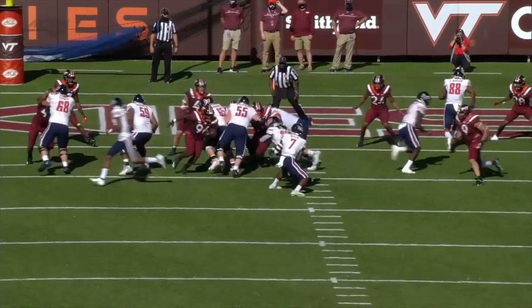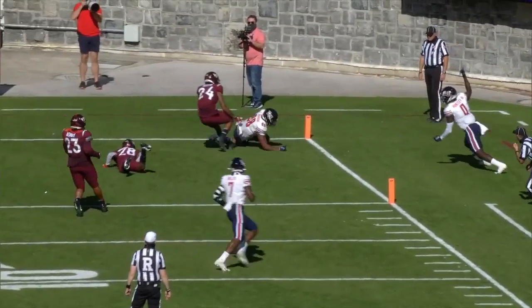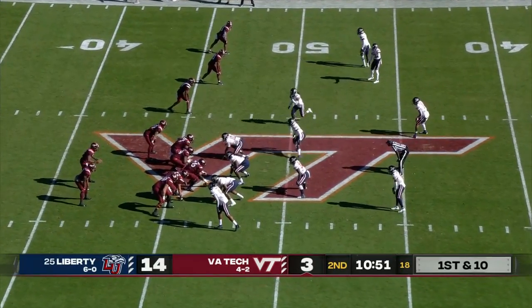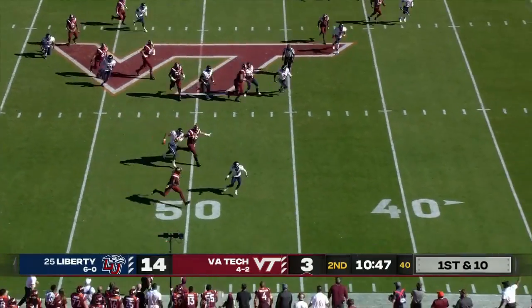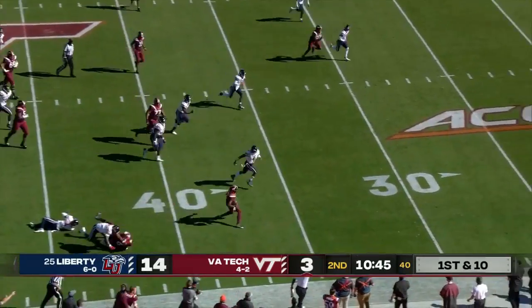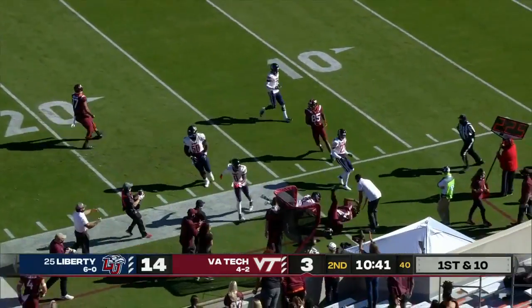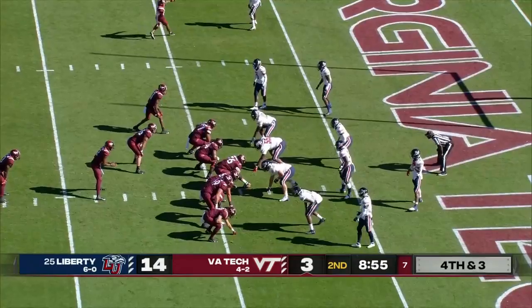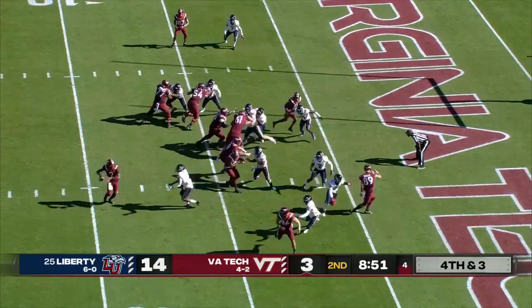This drive for the Flames. Oh, and really good job on the play fake execution. They've had 2 big completions on that same play in this first half. Good fake to Holston. Hooker has all kinds of room here inside the 40, inside the 30, making men miss all the way down to the 21. Can't get a 1st down on the 1 mark, so it is not in goal to go.